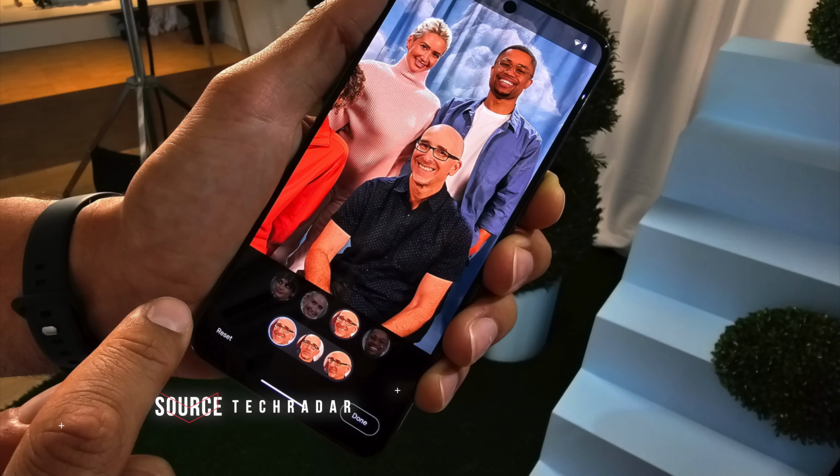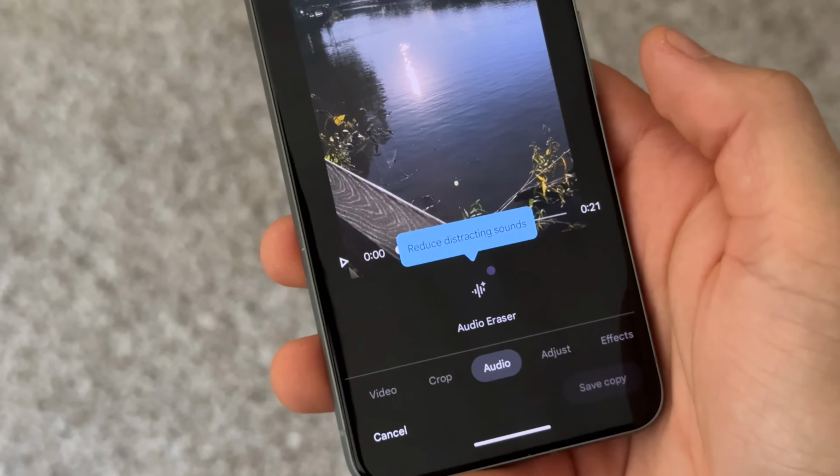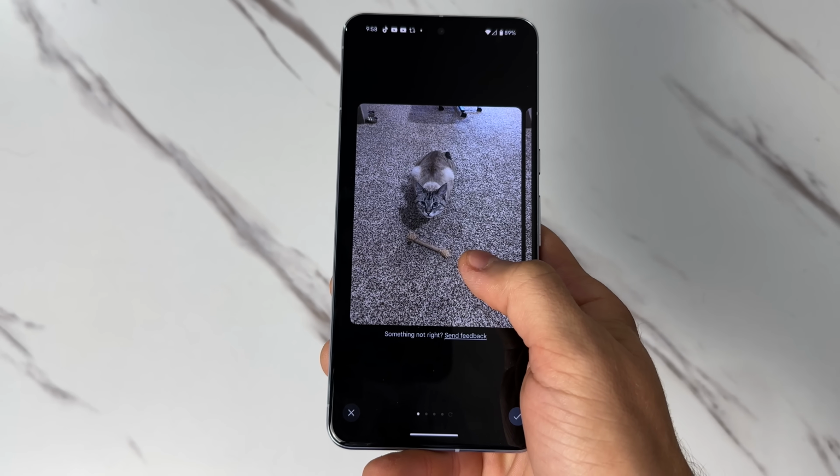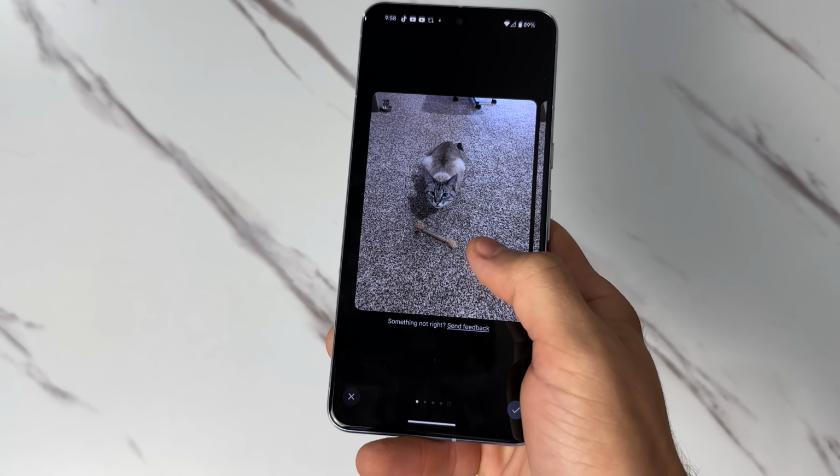Thanks, economy. But you also get the new Best Take feature, an audio eraser for videos, as well as the Magic Editor. So if you want to take advantage of all the amazing, and I gotta admit, they are pretty amazing, AI features, the Pixel 8, man, this phone is the one to get, hands down.